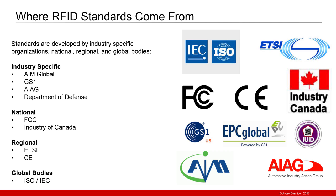So those are global bodies that talk about what the standards are in terms of what the communication is between the devices, but also how the memory structures are organized, and anyone that's making devices needs to make sure that they're following the ISO certification. Okay, the industry-specific bodies: AIM Global, GS1, Automotive Industry Action Group, and Department of Defense. Whatever market segment you're in, most likely you have industry-specific organizations that are promoting the use of technology, or promoting standards, if it's labeling guidelines, things of that nature.